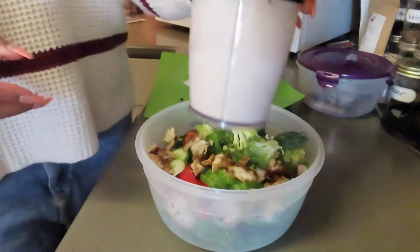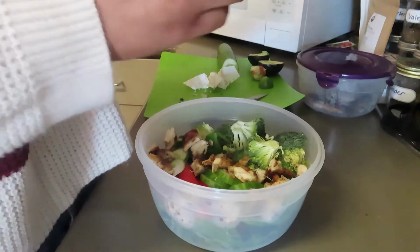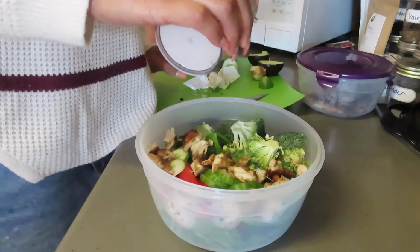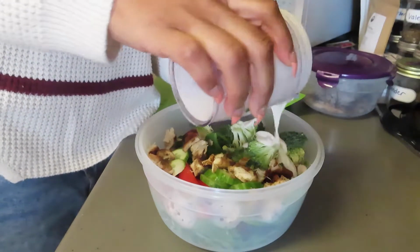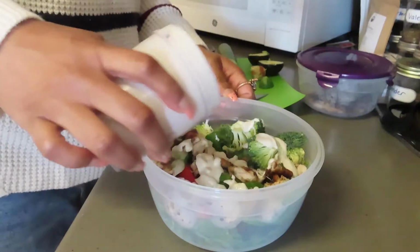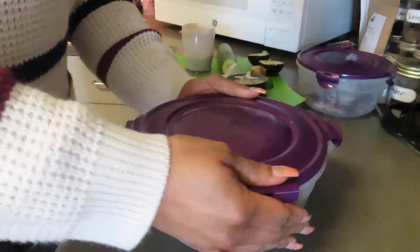So once I have my chicken in there, I'll add my dressing. This is a homemade dressing with tahini butter. And once I get the recipe down packed, I will definitely share it. But right now, I'm still kind of working on it. Like I said, I really don't measure anything. So it literally tastes different every time I make it. But I am going to start measuring because this day the dressing was actually fire.